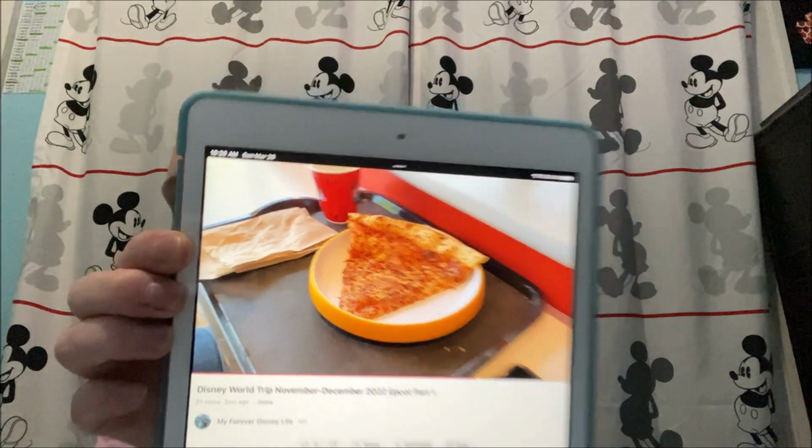And her pizza was like one giant slice of pizza. I think it was some sort of 5 cheese or something like that. And I think I took a bite of hers to try it as well. I think it was pretty good. But again, I really don't remember.